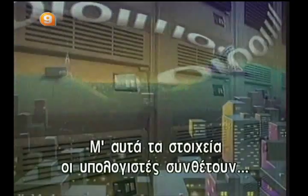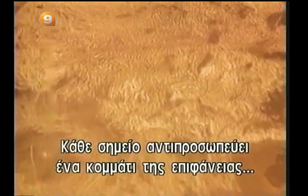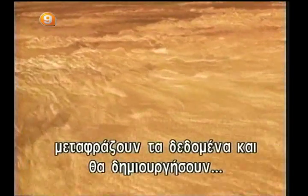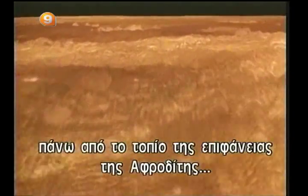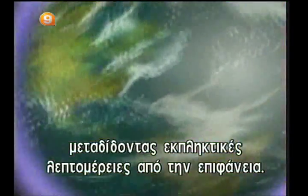Based on this data, computers synthesize an image composed of a multitude of tiny points called pixels. Each pixel represents a portion of the surface of the planet. Venus, for example. Powerful computer programs interpret the data. They will create a 3D image of the surface of the planet under study. An imaginary camera can even move about in that Venusian landscape, transmitting stunning images of every detail of its surface.